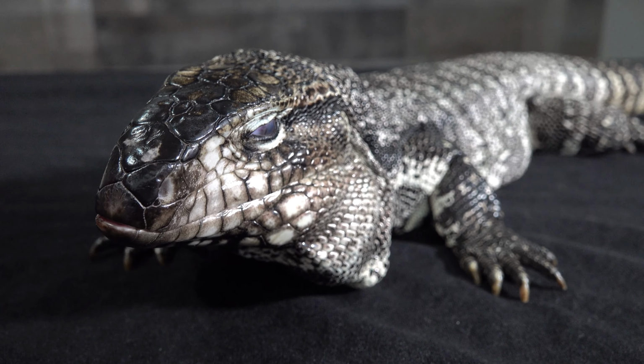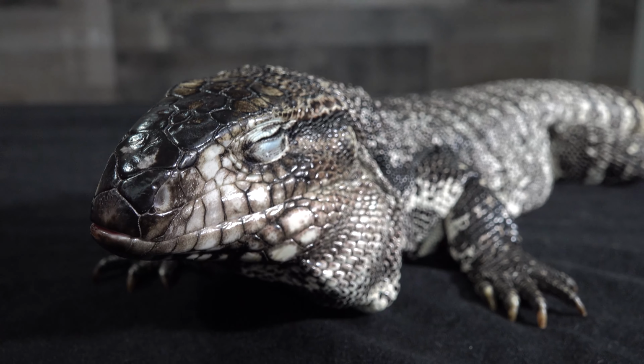So there's nothing warming them. They are warming themselves. Scientists aren't sure exactly how they're doing this. They do have increased respiration and heart rate, so there should be something going on inside of that body that is creating heat just like our bodies do. But they're just not sure how. So it's kind of changing what we know about reptiles. So that's really cool, I think.